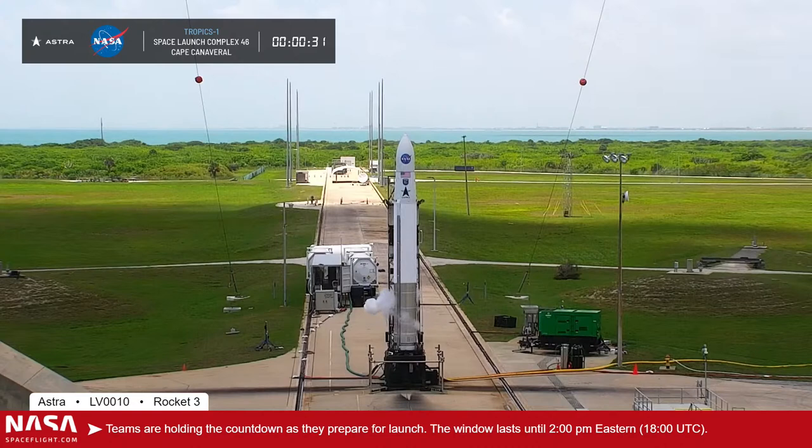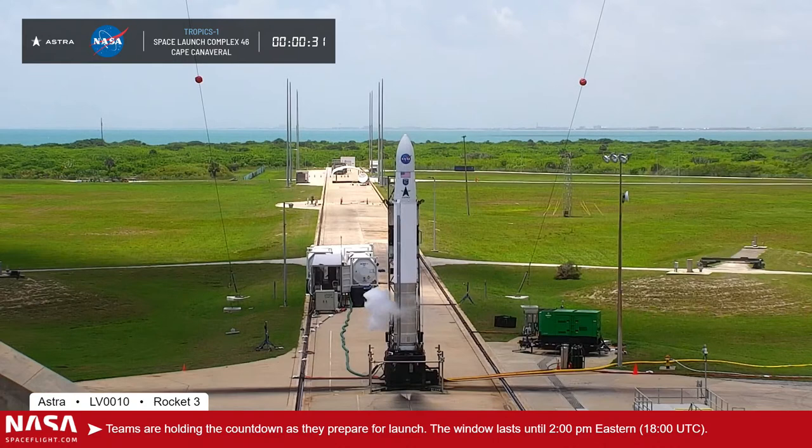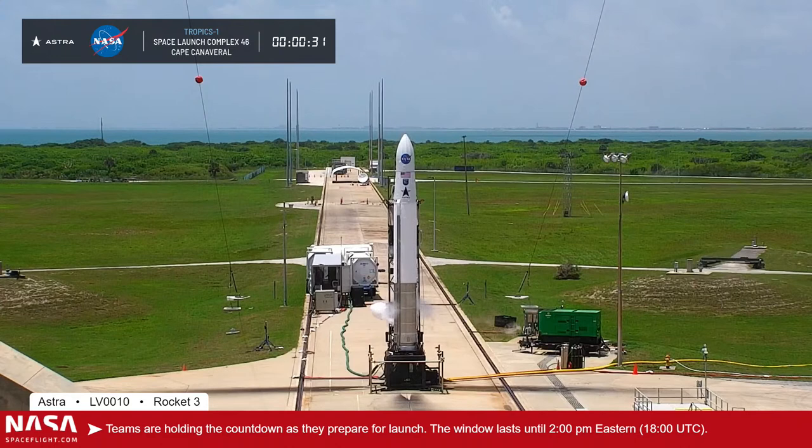So first off, Amanda, how much thrust does Rocket 3 have, and what's the thrust-weight ratio with that? So the overall thrust of the first-stage vehicle is 32,500 pounds. There are five first-stage engines on our engine bay, and each one of those delivers about 6,500 pounds of thrust individually, and there's 740 pounds on the upper stage.